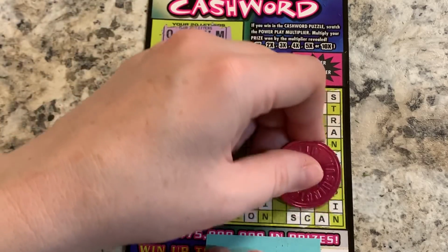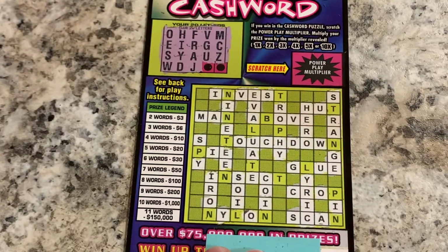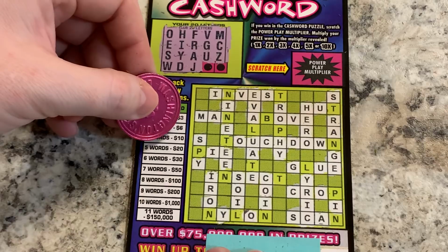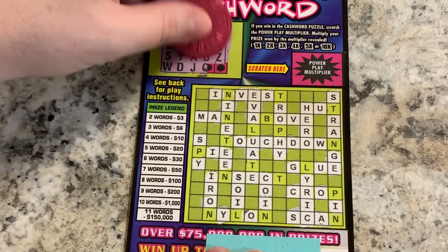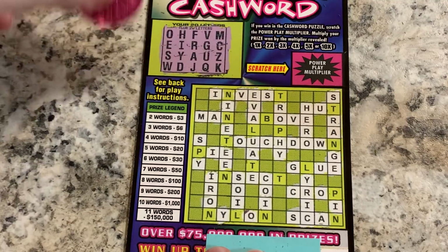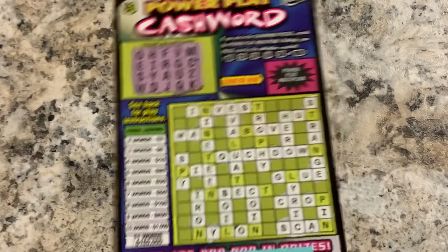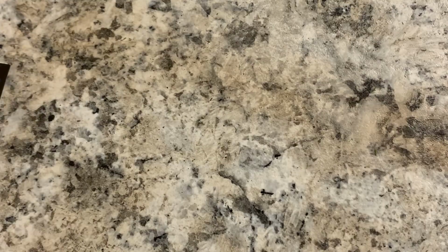Oh, there's a C. I just realized I didn't scratch. Oh, there's another C. I missed a couple of C's. All right, last two letters. We have Q and K, which I don't think we have either one of those. So I just see one word here. Well, now we can really scan it for real and see what it is. All right, let's see what is it. Nope. Big fat zero.